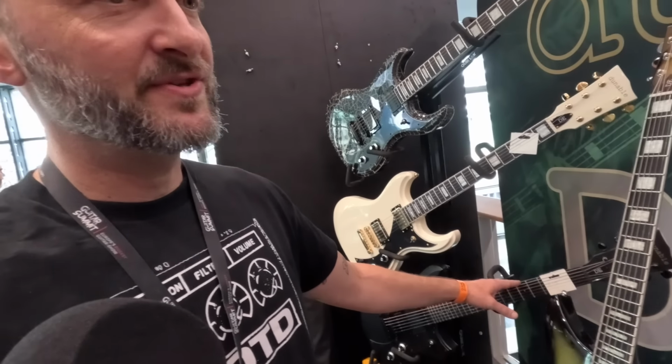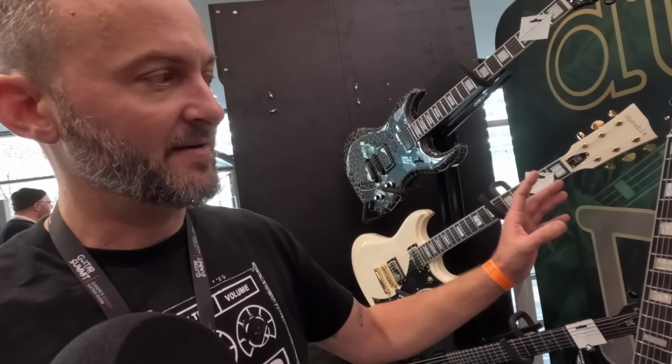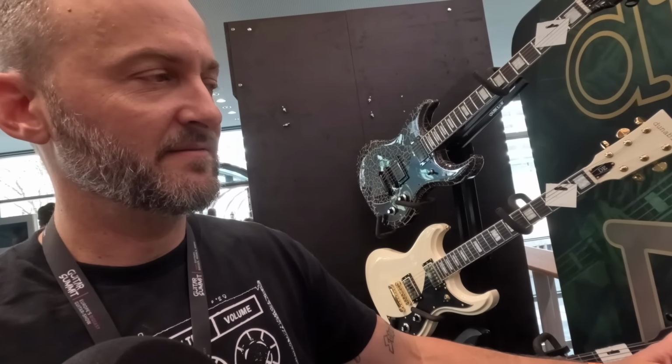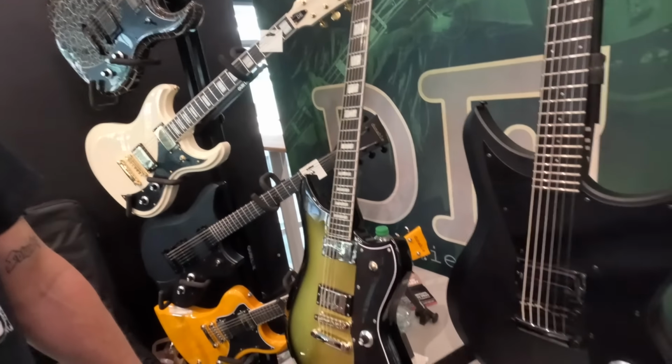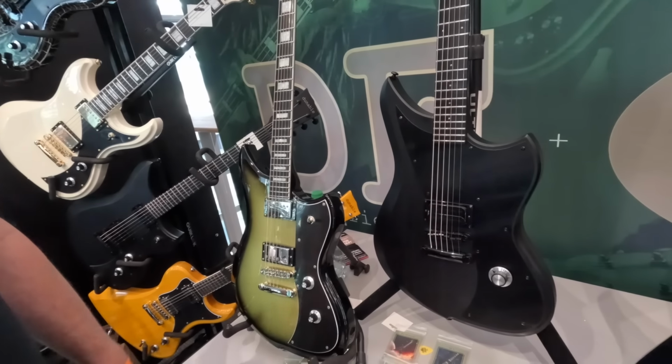Standard scale is going to be $1,350 US, and baritone $1,400 US. So I don't know what that converts to in pounds or euros, but they're competitive for a baritone, definitely. Yeah. So that's what's new and exciting.